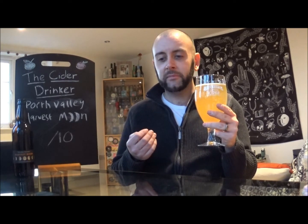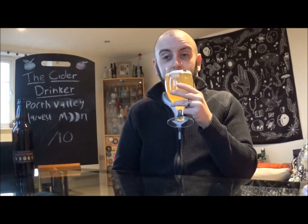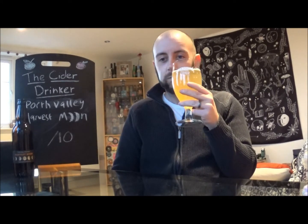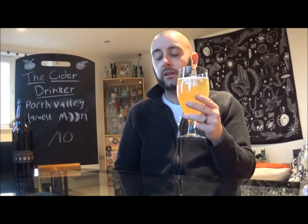Instant tanginess. Nice texture behind it. Full body. Not bad. Yeah, there is definitely a light acidity to this cider, but not overpowering, not harsh. It's got quite a soft body behind it. It's quite smooth, quite easy drinking.